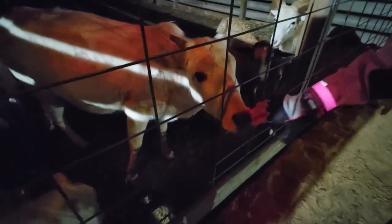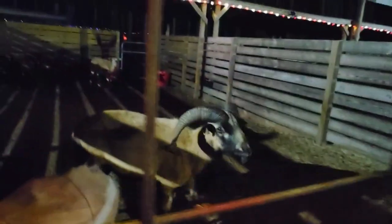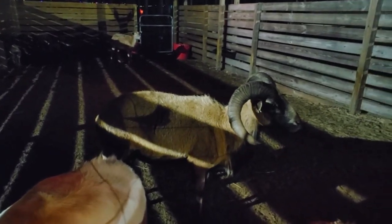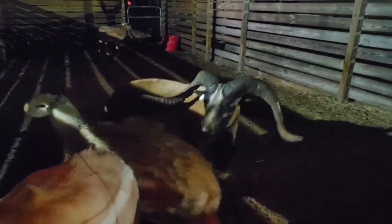Where are they getting miniature? It looks like a little horse pony face. A pony face. This guy, I don't know what he is. Oh. He's very vocal. What's your name? What type of goat are you? Meh. Meh. Not a boss.